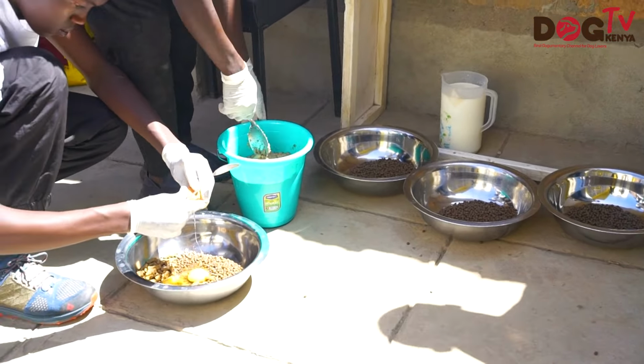I later came to learn that it was due to Parvo. But if you have a vet handy, such kind of cases are extremely limited, extremely low. So if you have dogs, you must have a vet. I think that's the only thing I can say.